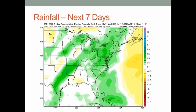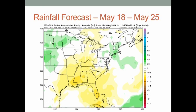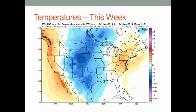Okay, so let's just look a little bit further ahead. This is a very strong pattern once it sets in. You can see this is what I was talking about. These are precipitation anomalies next 7 days, well above normal precipitation here, but then it really drops off, actually below normal precipitation central to northwest Oklahoma. Now, as far as the May 18th through 25th, it looks like once this pushes through, generally either below normal to near normal precipitation.